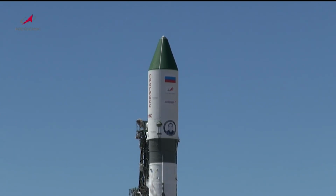T-minus 7 minutes and counting. The exact launch time is 4:42 and 59 seconds a.m. Central Time, which is 2:42 and 59 seconds p.m. at the launch site in Baikonur.